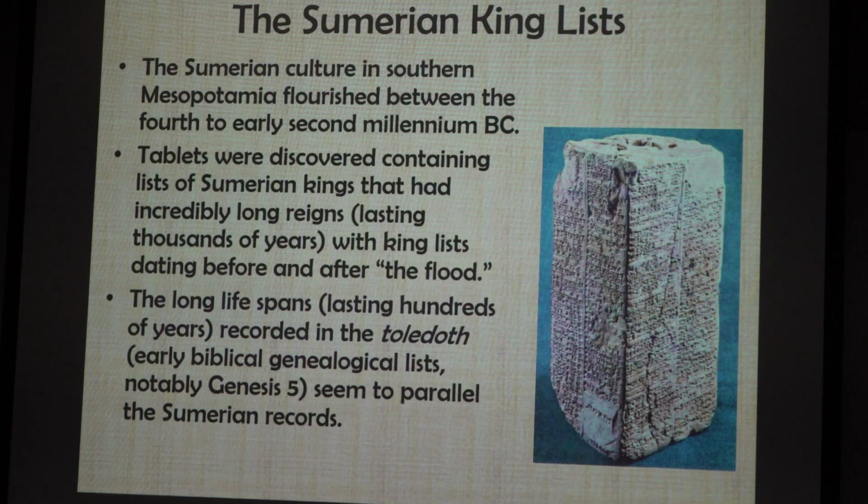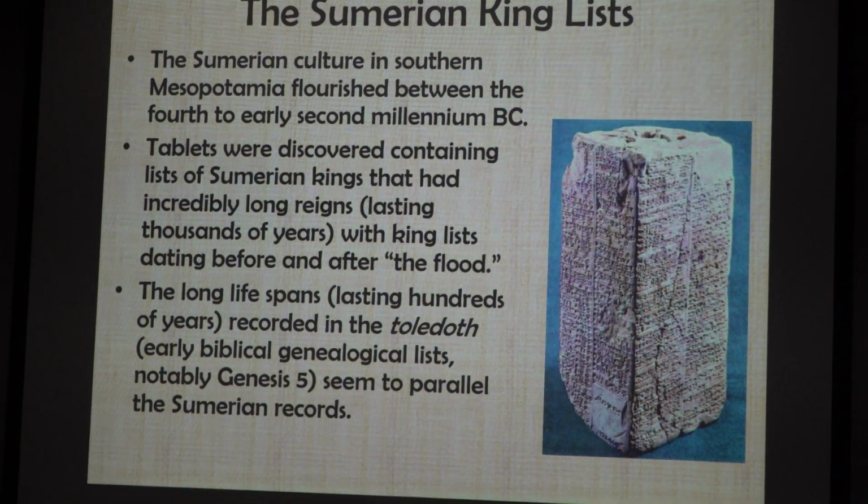Now, it's interesting, too, that lifespans after the fall continue to decrease, and by the time of Abraham, you have people still living long lives, but nothing like these early genealogy lists, specifically Genesis 5. So that wraps up some examples from the early chapters in Genesis, and then we'll continue on to later periods.